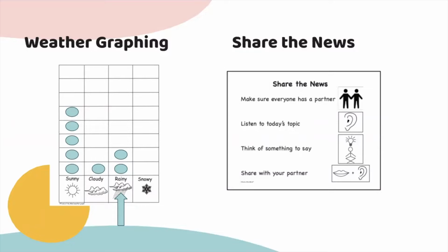And students are asked some questions like, which one has the most? Or which one has the least? Are any the same? What do you notice? We don't ask all those questions at once, but those are just some of the typical questions we would ask about weather graphing. As the year goes on, these previous activities become short and may lose a little bit more focus to move on to others.